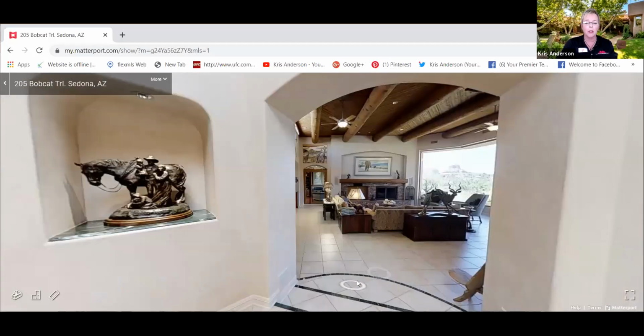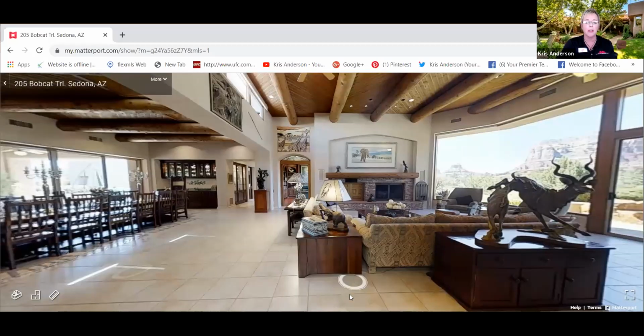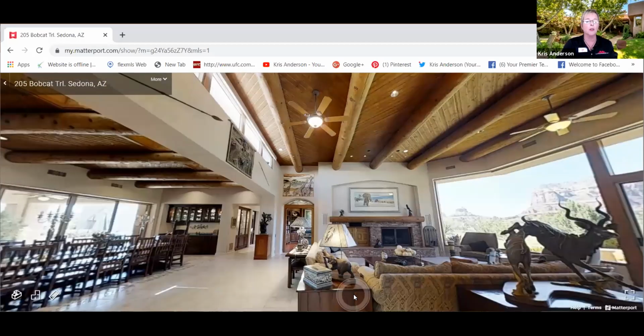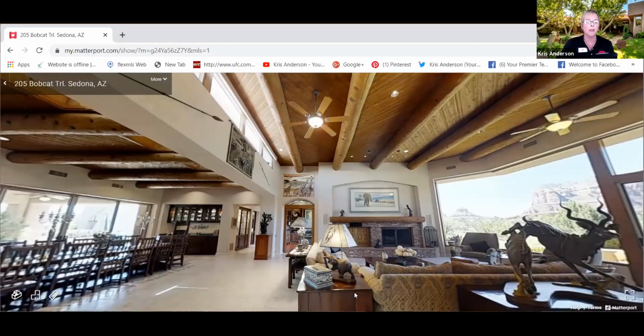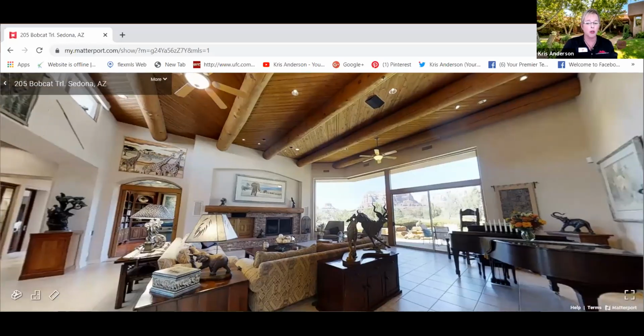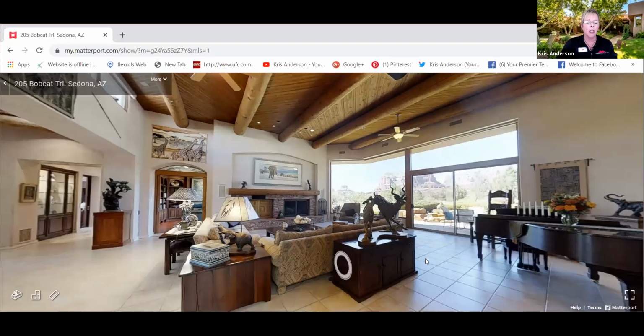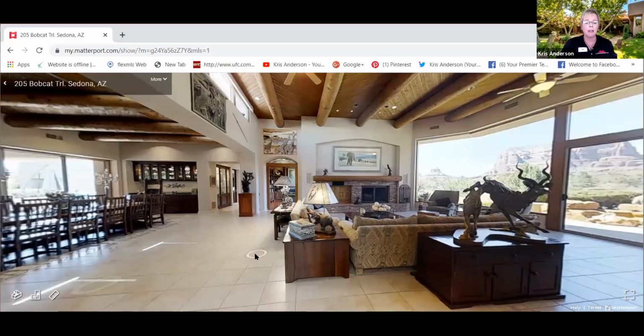Now we're into the great room, and I'm going to make you a little dizzy right now because I want to show you some of the details. The tongue and groove wood ceilings, the Ponderosa Viga beams. As you can see, this is a huge room. You've got a baby grand piano, and if you were to do the measurements of this room, you're at about almost 75 feet across and 30 feet wide. So that's a huge entertaining space.